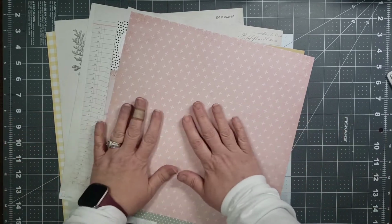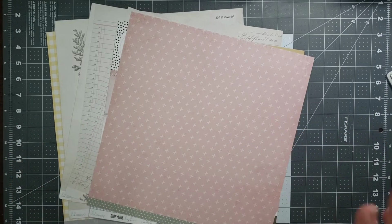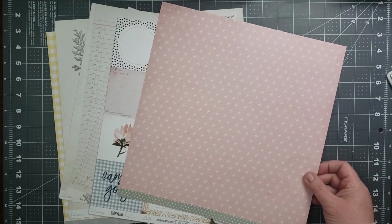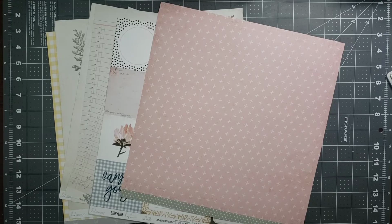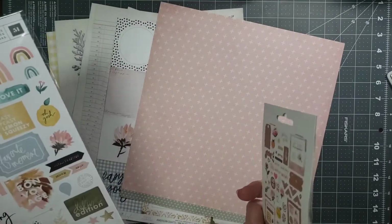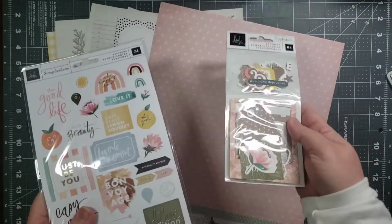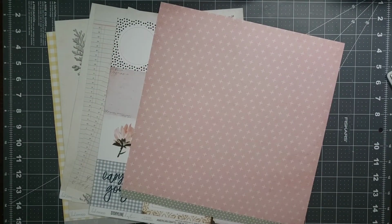However, this photo sketch led me to this page kit. Now, the papers are all from Heidi Swapp Storyline Chapters. I did not buy this entire collection. Let me tell you what I did do. So, back when this was coming out, and I don't know if there is a date on it or not. It says 2019. So, back when this came out, scrapbook.com had an exclusive die cut and sticker sheet that went with this collection, and it was free. So if you buy a certain amount, blah blah, you got the free die cuts, stickers. And I got a set.